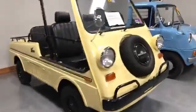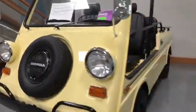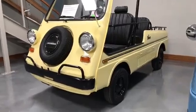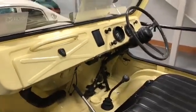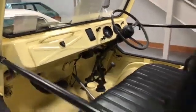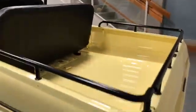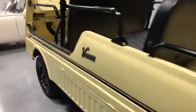If you guys watch some of my other videos, you'll know what this vehicle is. I saw one of these in Tennessee, but it was green, not yellow. Take a look at the inside. This is beautiful. Try not to show the name of the car so you guys can guess. If you guys guess the Honda Vamos, you are correct.